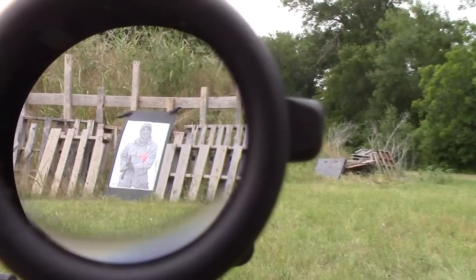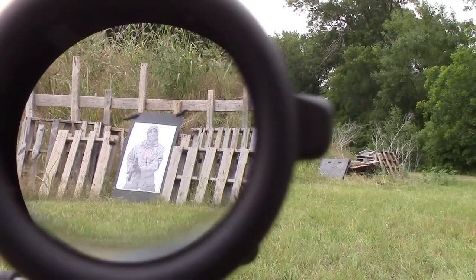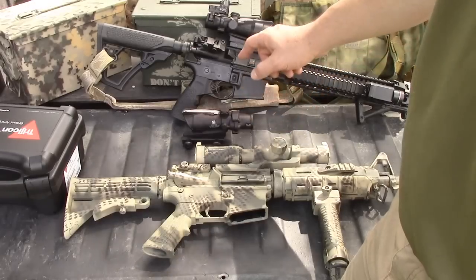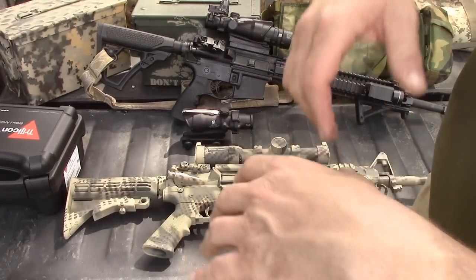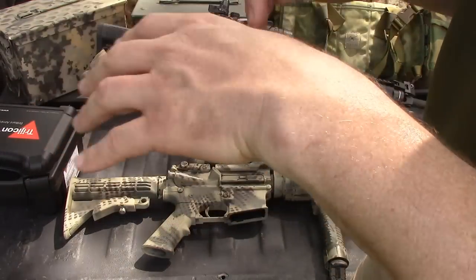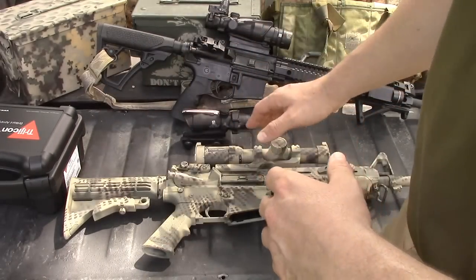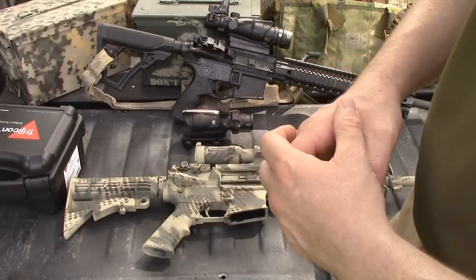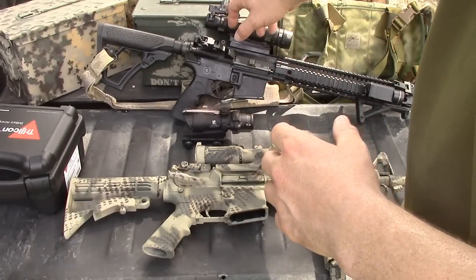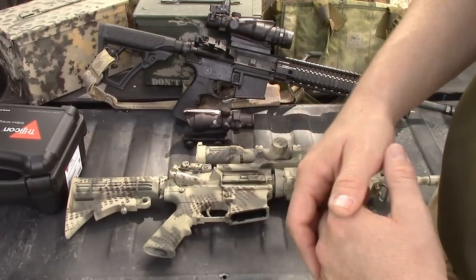So one thing I want to talk about, though, is that one benefit the Primary Arms optic has over the ACOG is that when you have it on 1x, you're getting that CQB, essentially red dot effectiveness just by rotating it to the 1x. With the Trijicon ACOG, I pretty much had to buy a Trijicon RMR to mount on top of it to get the same type of capability.